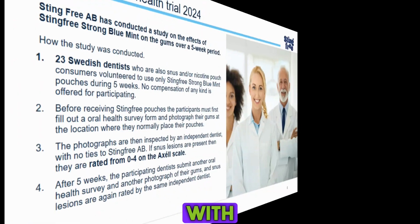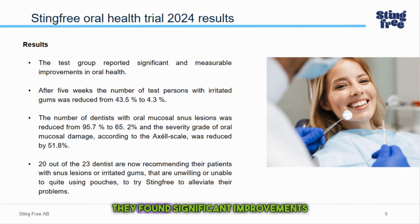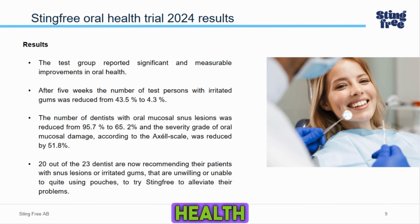In a pilot study with 23 Swedish dentists who use snus and nicotine pouches, the results were fantastic. They found significant improvements in oral health for users. Imagine that, a nicotine pouch that's actually good for your gums.